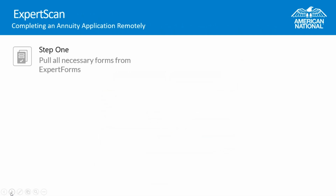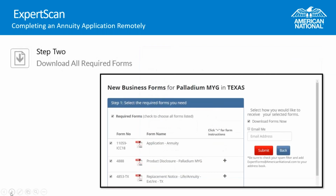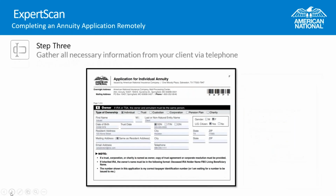So whether you're doing this by paper, or using our electronic submission platform, if you want to do this in paper, you can go out to Expert Forms and download any of the annuity paperwork or life paperwork that you need. Simply click on all required forms. You can have those documents sent to you directly in an email, or you can download them. A lot of these are fillable, and you can print them out.